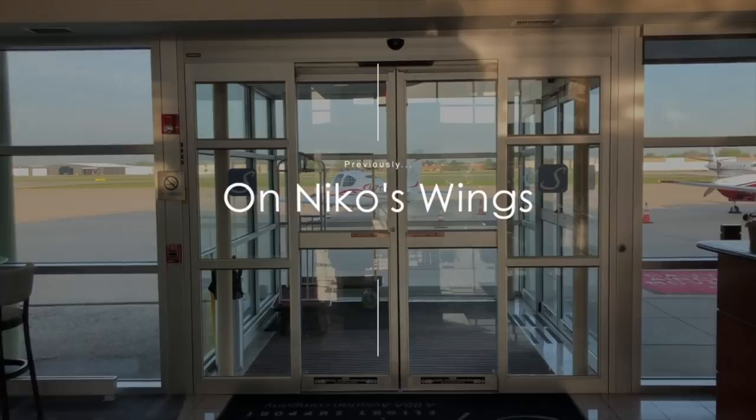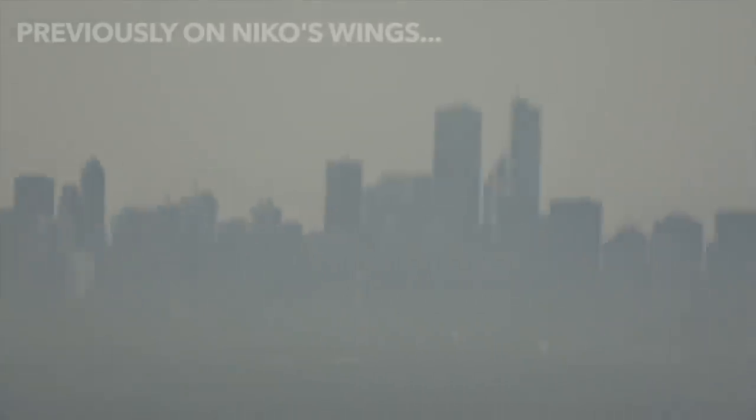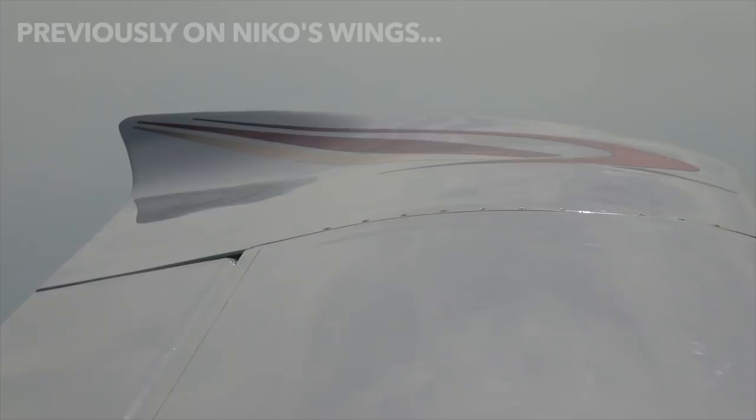Chicago Executive Airport. It's about 6:30 in the morning and we're flying early today. And rotate. So it looks like we're going to be getting there right on time.